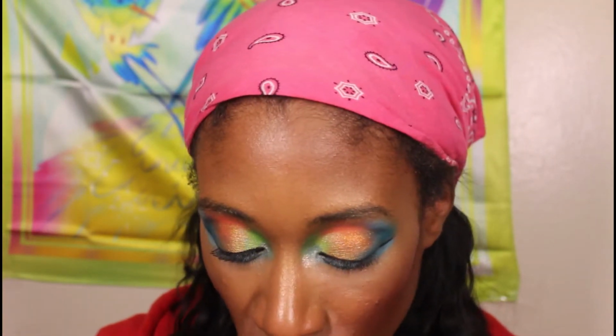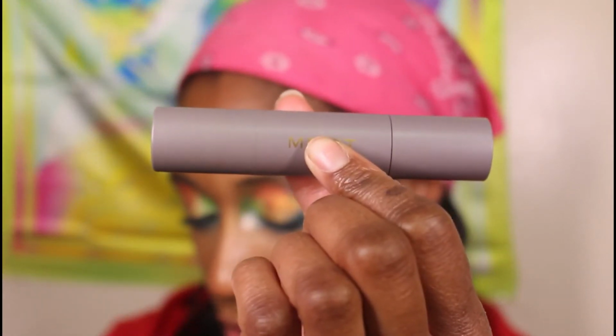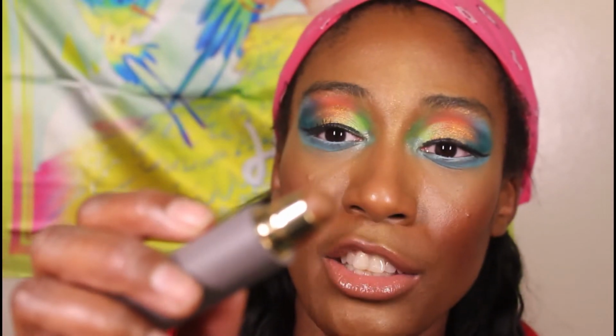Now let's get into the last foundation I have before we have these couple of concealers that are left over. So y'all remember I partnered with Mented Beauty to do a video, and I got the Minimalist Perfecting Complexion Stick in the shade Tiger Eye. I know my girl Vinny Fritz is talking about she wanted this one as a bronzer shade. This is actually my skin tone shade.